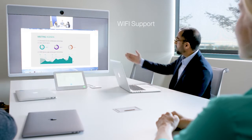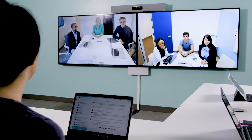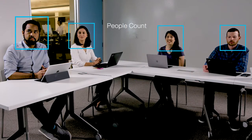When it's time to present, you can do it wirelessly. And Wi-Fi support on the Room series means you can eliminate yet another wire. These products have artificial intelligence built in. Today, the AI capabilities include counting participants for usage metrics. Tomorrow, the future capabilities could be voice control and face recognition.